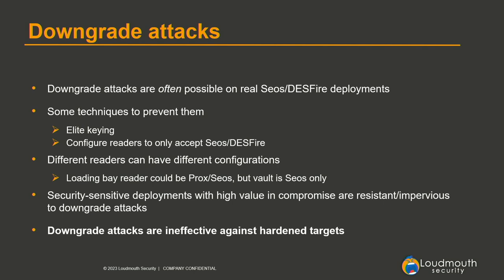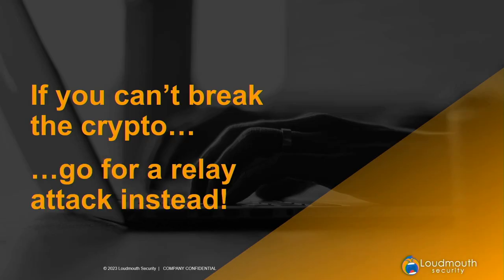Or the other thing they can do is configure their readers to only accept iCLASS SE or DESFire cards. So if you clone it to a low frequency or lower security card, it's useless because the reader won't accept it. Now, you might come into situations where they have different configurations around the building. In a loading bay, they might use a dual frequency reader, but most often the secured, protected areas of a high security building are going to be protected by Elite keyed iCLASS SE or high frequency only cards. And that was actually the scenario that we faced when we were doing a red team engagement. So that's what led to the motivation. If we can't break the crypto, we go for a relay attack instead. And I'm going to pass it to Sam to talk about how we did that.